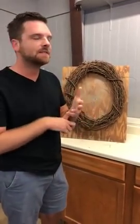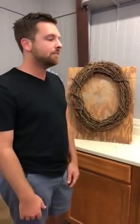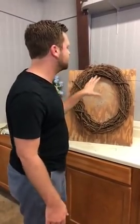And because that's going to be open, that leaves you room to put any signs or initials or letters to really personalize this wreath to put on your door or in your home or in your office or business. Wherever you're going to place this wreath, you can definitely personalize it using those open spaces. And sometimes, like I say, less is more.